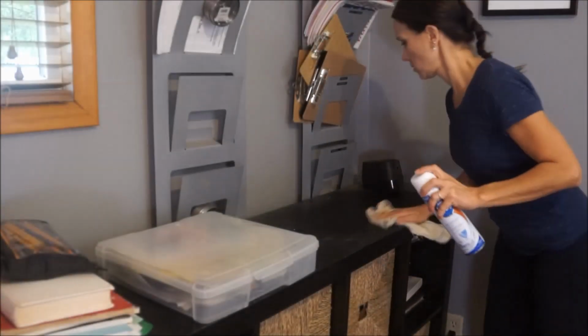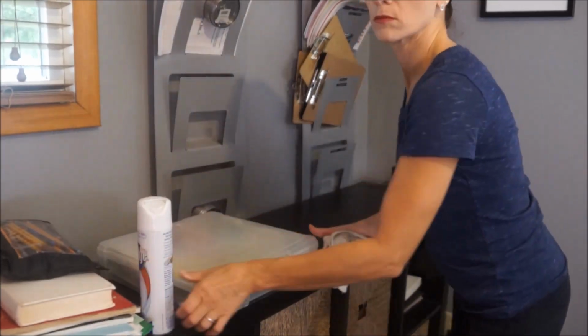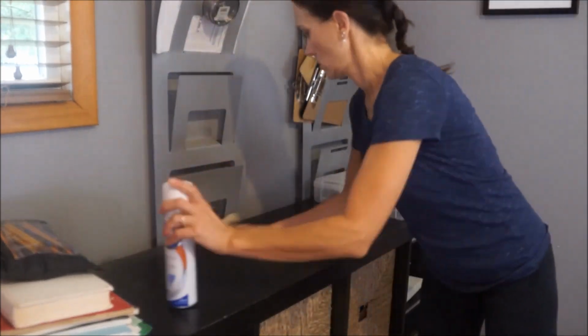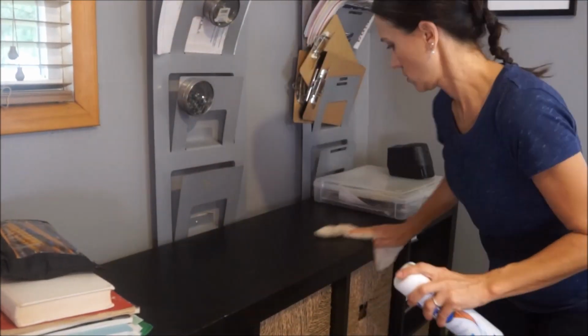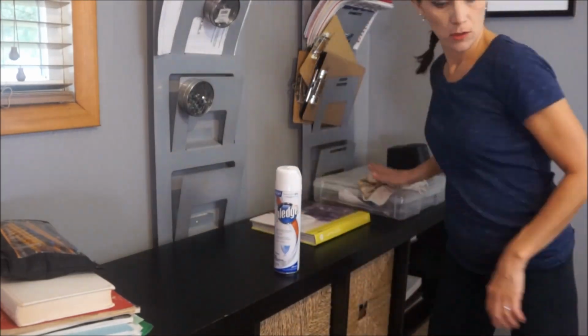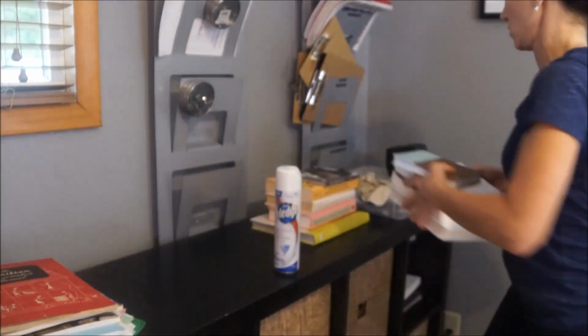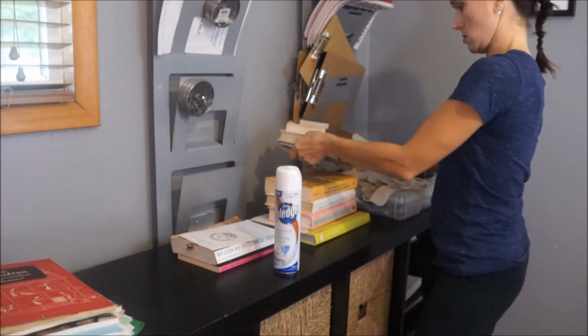Now I'm taking a cleaner to clean all of the surfaces, and this is a multi-surface cleaner, so I can clean glass and wood, any type of surface. So that is what I'm doing here, just giving it all a nice wipe down from all of the debris that has accumulated and all the germs.